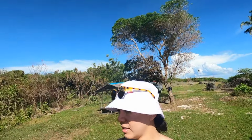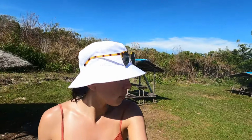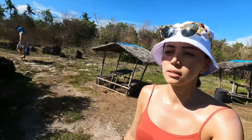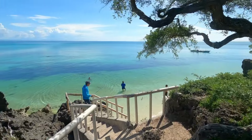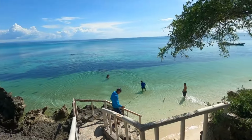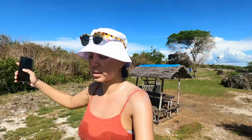So this over here is the campsite. Can't imagine camping here though. It's just really hot, or it's just today. But it's so nice because you can have access. It's on a cliff, you can have access to the ocean. And you can go fishing, hang out in one of the cottages plots. But we are not staying here, we are going a little bit further to Paradise Beach.